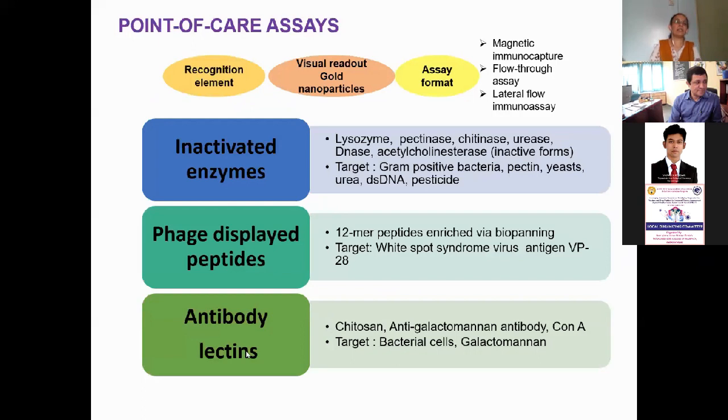When we started developing point of care assays in our lab, any such assay would have a recognition element, and then some visual readout which is required. We initially used gold nanoparticles as an agent for the visual readout, and then we tried to develop everything in 3 assay formats. The first assay format was magnetic immunocapture, then flow through assay, and lateral flow assay. Those 3 platforms we developed.